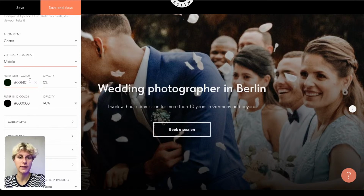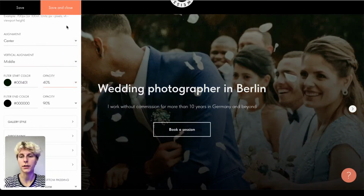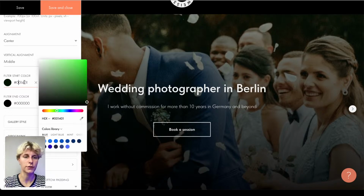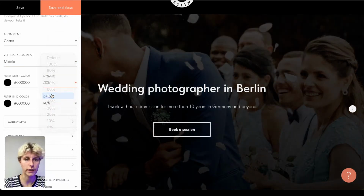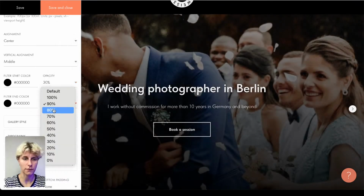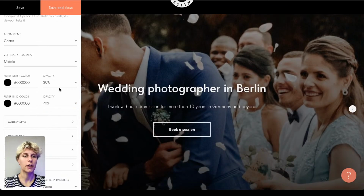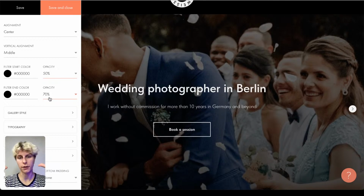Then the filter. What is this filter? The filter allows the text to be more legible. The filter is something that you use to make the picture a little bit dimmed, right? And you can also choose and change the filter color using this widget, and then you can see what it looks like when you play around with the percentage of the filter rate. Okay, so I think I will keep 50 and 70. So the start color is the first half, and then the end color is the second half of the block.